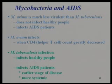Now, you do see M. tuberculosis commonly in an AIDS patient. Why shouldn't you? M. tuberculosis is a much more pathogenic organism than M. avium. M. tuberculosis can cause disease in a healthy person, so why shouldn't it cause disease in an immunocompromised one? I mean, it's common sense, isn't it? So you can see M. avium and M. tuberculosis associated with AIDS. But if the person's got an M. tuberculosis infection, it tells you a lot about how to treat the patient, but it doesn't tell you anything about whether they've got AIDS or not.